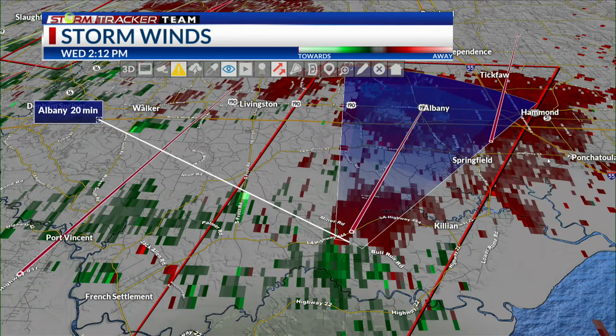And so I-12, as we know, is a very populated interstate, and this could be crossing the interstate in 15 minutes or so. So if you are listening on the radar or on the radio and you are driving between Livingston and Hammond, or even on I-55 going toward Independence, Tickfaw, you need to get to a gas station, a brick and mortar shop, or anything like that, especially a gas station where you can get into one of the freezers. That will be safer than being in your car.